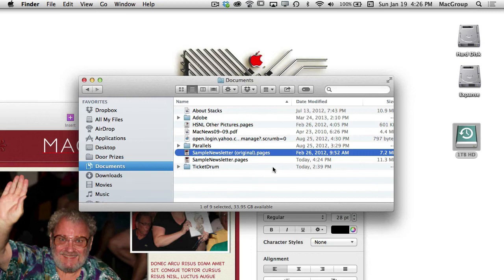If you have to restore your hard drive, where do you get the OS from? Every computer, every Mac comes with an OS disk or key or something now, so that's your worst case scenario.